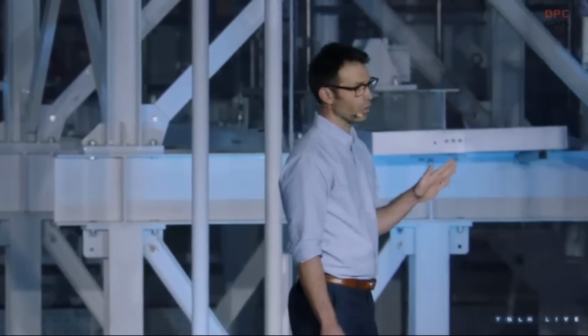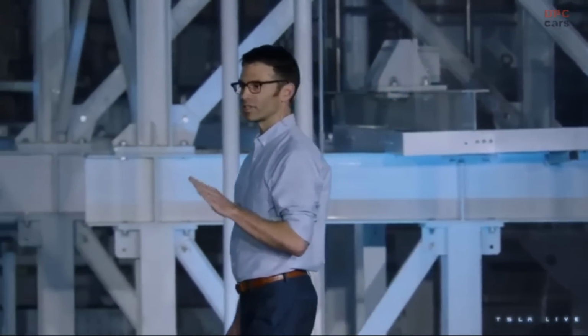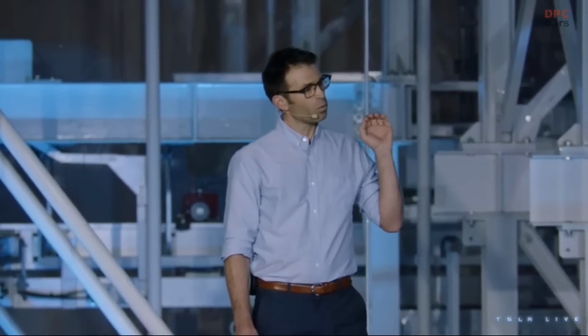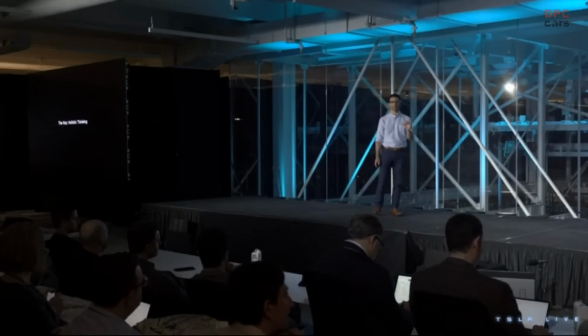Our cars are just as powerful, they go just as far, they cost the same or less, and the factories have the same output. So, how did we do that? We did it by designing the entire vehicle and the entire factory together as one company. And this sets Tesla apart.